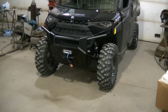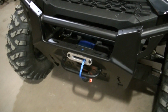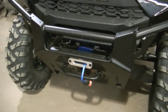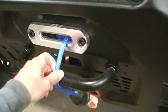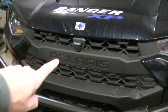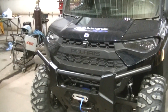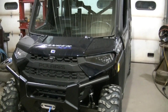You also get a winch with these Northstar editions, and you get a regular switch to run the winch and a wireless one. You also get the magnetic stopper here, so you don't pull the winch in too far. So I guess that's kind of nice. Got front and rear cameras. Really something I didn't need, but it comes with the Ultimate. You can't really get it without it. I believe all the 1000 XPs, actually I think all the Rangers have LED headlights now.